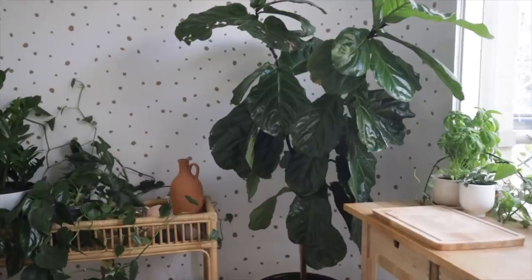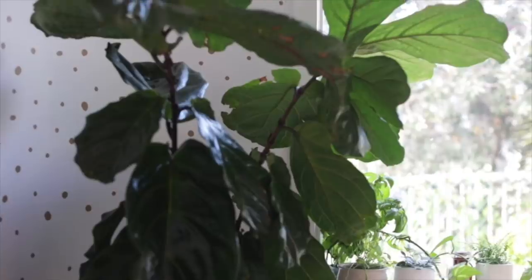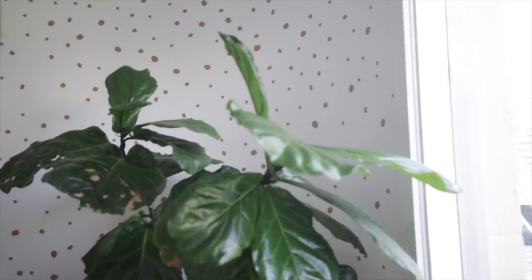Over here we have my very large, taller than me, fiddle leaf fig. I also find this plant really temperamental, but since we've been in this place, it's actually loving it a lot better. It's popped out so many new leaves since we moved in here.